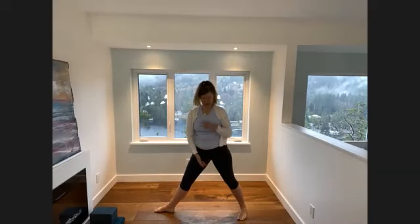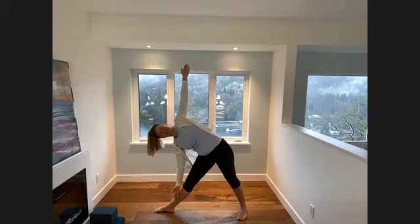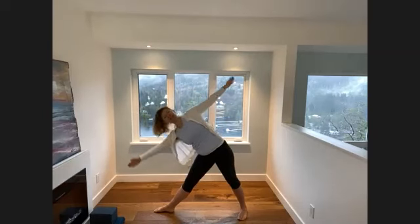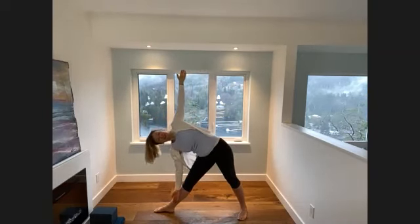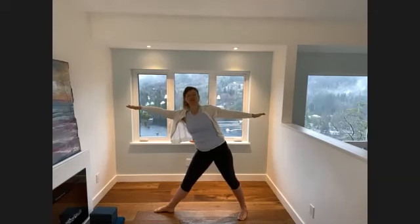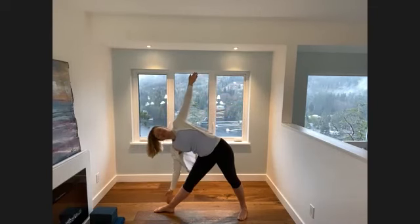So let's go into Utthita Trikonasana. Inhale, the arms are coming up. Exhale, sliding along the side. Inhale, coming up. Exhale, side. Now you can do this with your feet facing front if that makes your back feel more stable. You can also do this with your hand coming to a chair. So you want to stretch, stretch, stretch the side. This hip is coming this way. Draw your belly in.